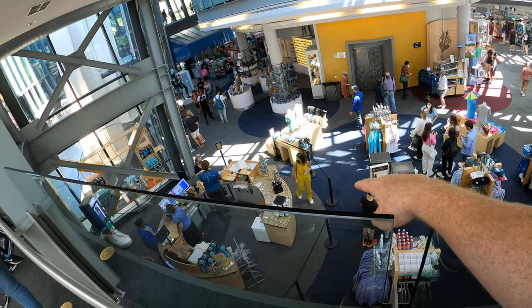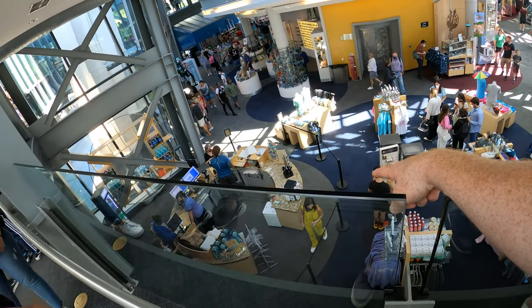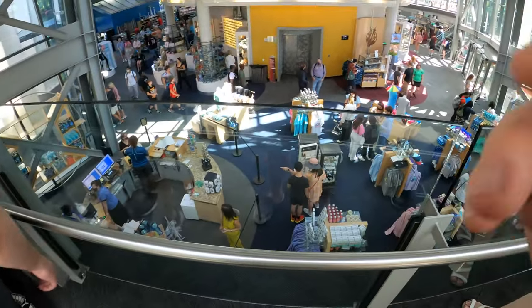And so they had different stuff, and that's what we were doing to pass the time as we waited. The other one's probably the Space Needle with Seattle something below it, or so.